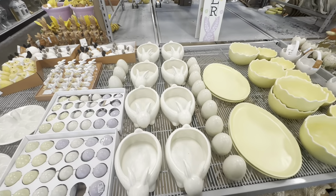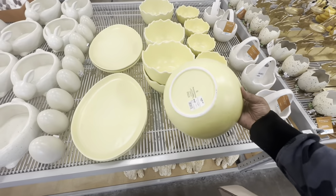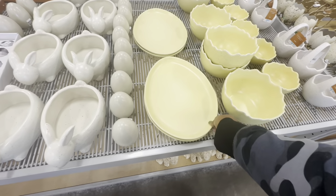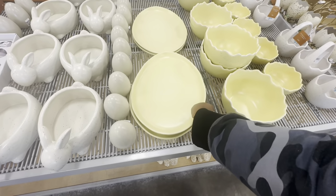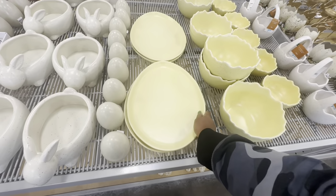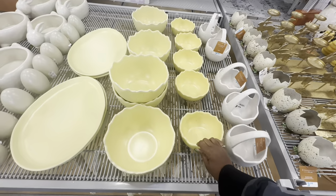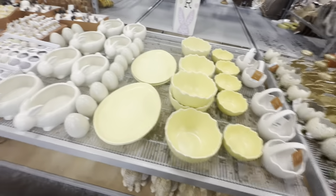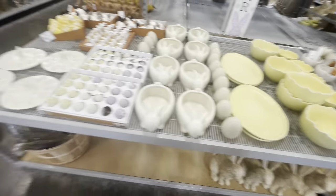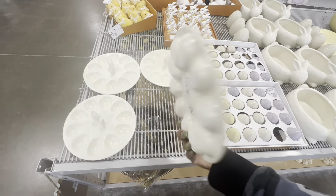So here is some Easter decor. They have these little Easter bowls here. $17.99 for that bowl. This little platter here, made like an egg. And these are actually made out of glass. This one is $21.99. And then you have the smaller bowl here for $6.99. I like that. And then you have the little bunnies here that are made out of glass also. And then you have your eggs for your angel eggs to go in here. $19.99 for that piece.